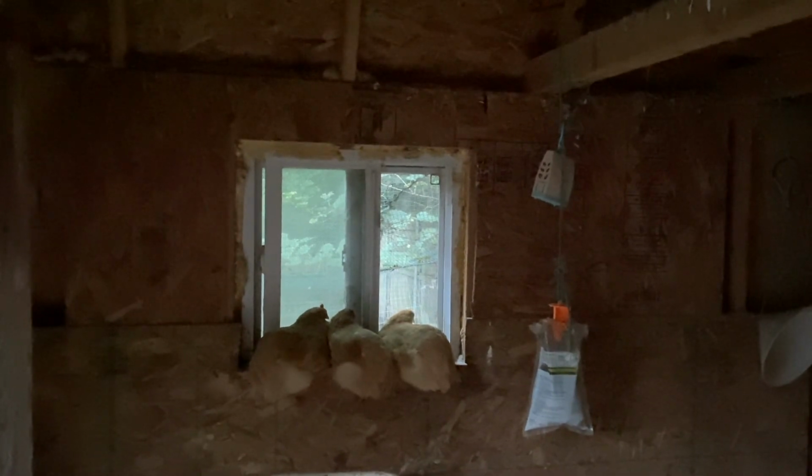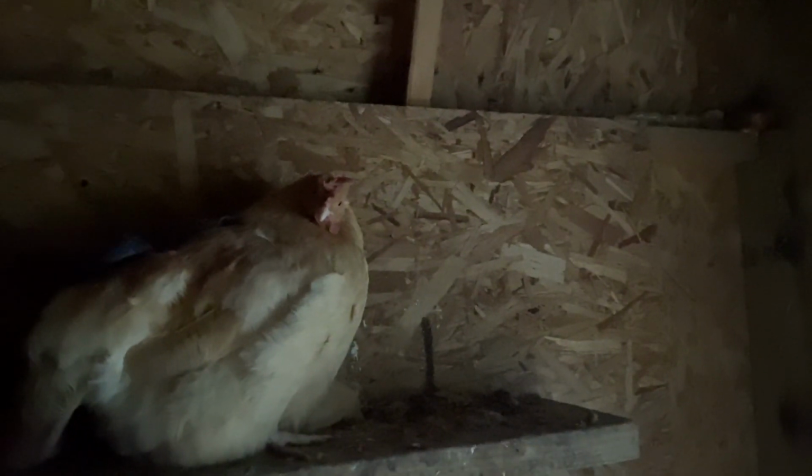Now let's talk about space outside of the coop. It is really important for chickens to be able to leave the coop and come outside. So making a safe outdoor run area is important. There's going to be times in inclement weather that they're going to stay in the coops. That's another reason to have a big enough coop for them all to fit into.